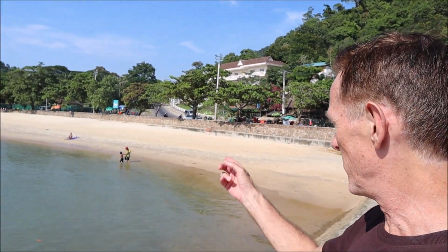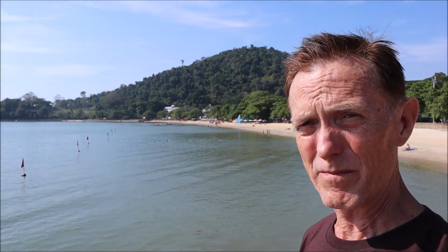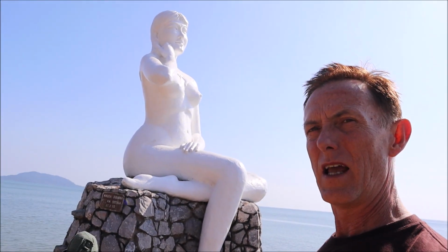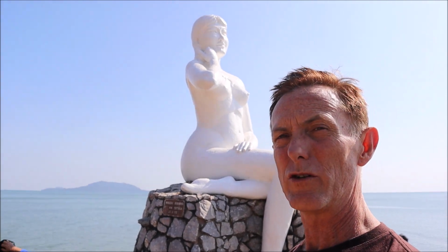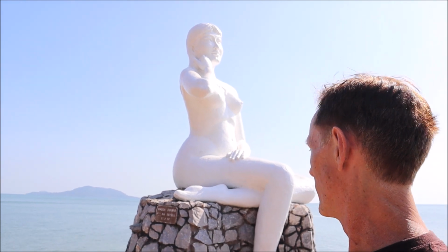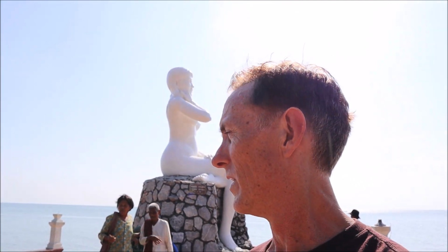This is the famous Kep Beach here that I was just showing you, and those beautiful, glorious green mountains in the background. And a famous statue here on the beach is the white lady, they call her. The story behind her, she's waiting for her man to return from sea. As you can see, she's in her natural form, but from time to time the locals put clothing on her. But of course, the wind tears it off within a day or two because it's fairly windy here along the shore.